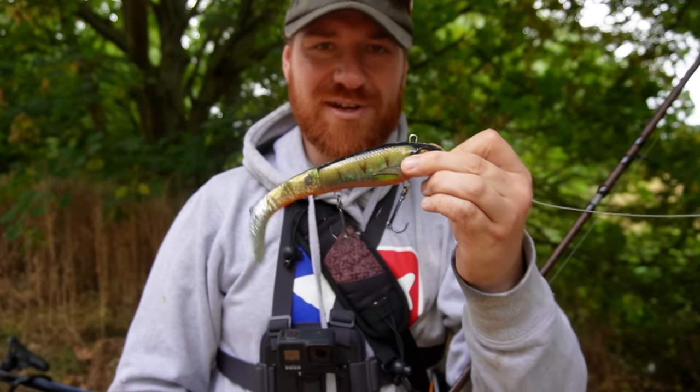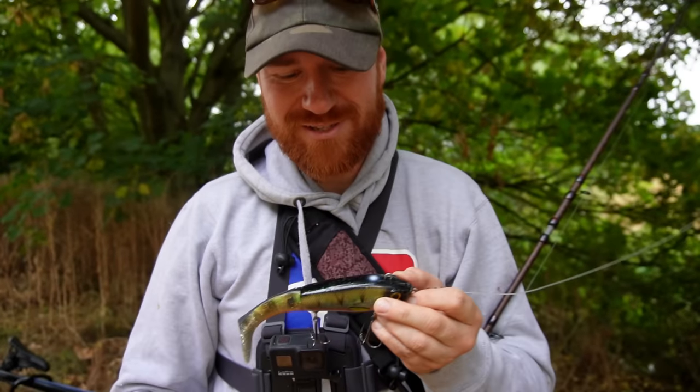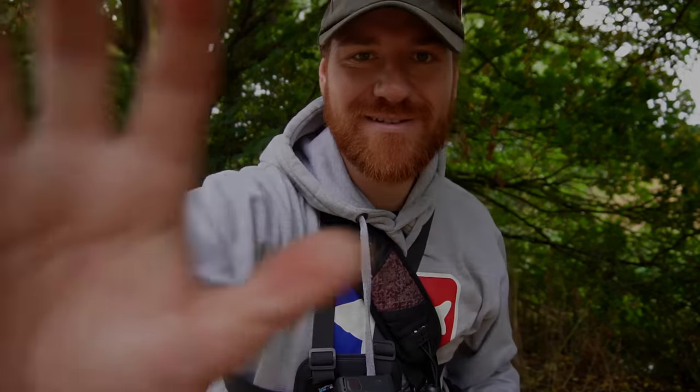It's getting a bit battered now. I've had loads of fish on this exact bait before. It's starting to get loads of scratches in it now. I'll see if we can get some more in it, eh? Get some more fish on the bank.